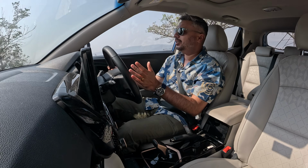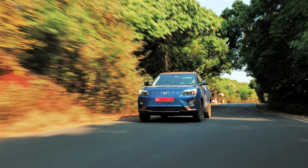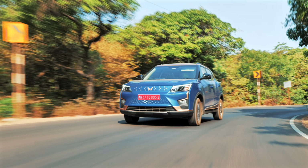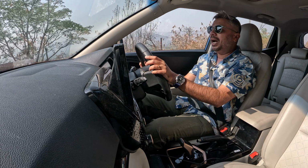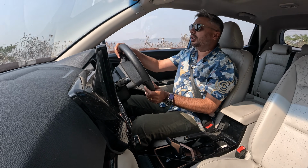We've spent a considerable amount of time with the XUV400. We've even taken it to scale East India's highest road, Sandakphu. If you haven't watched that video, I highly recommend it. You should go and watch it. It is one of India's toughest off-road trails. But even on a smooth winding road like this, the XUV400 is really a joy to drive.